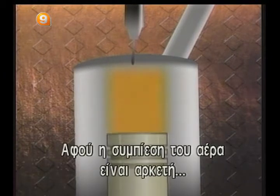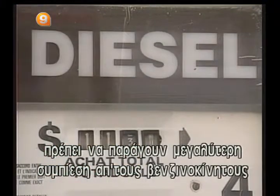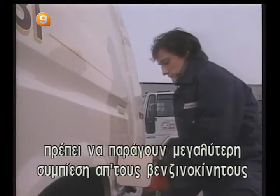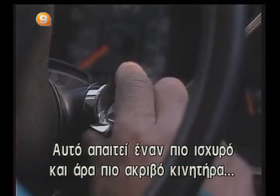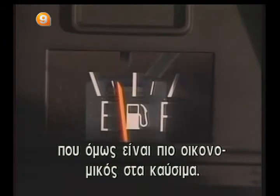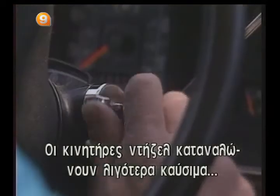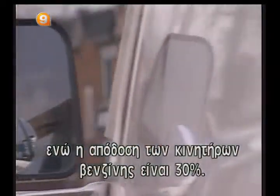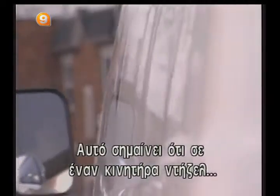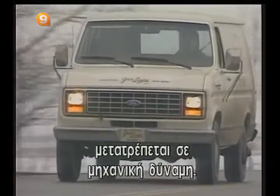Since the compression of the air is sufficient to cause ignition, diesel engines must present a much higher compression level than gas engines. This requires a more powerful and therefore more expensive engine, but it is more fuel efficient. Diesel engines consume less fuel because its output is roughly 40% compared to 30% for gas engines. This means that in a diesel engine, almost half of the energy the fuel contains is converted into mechanical power.